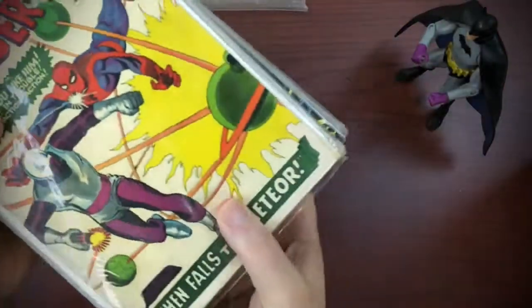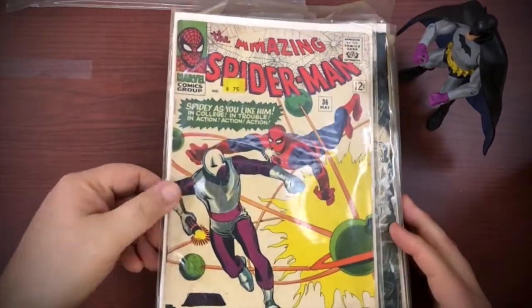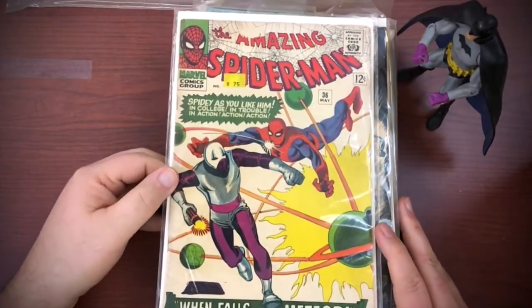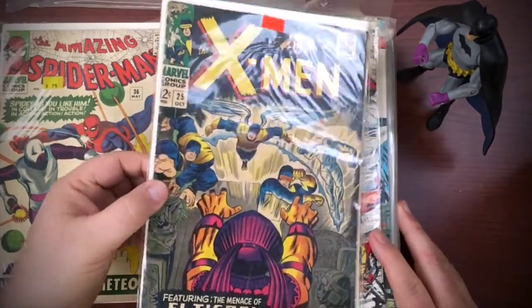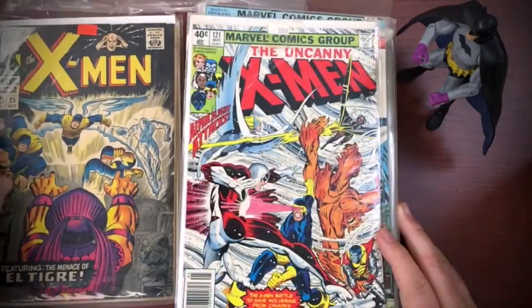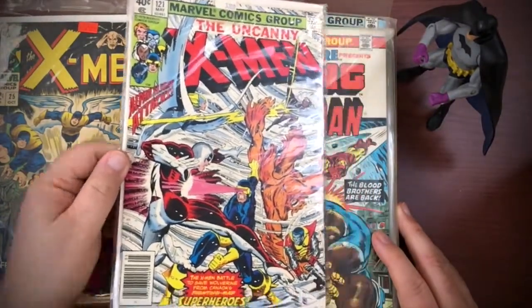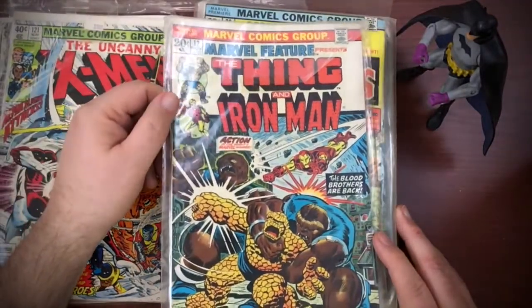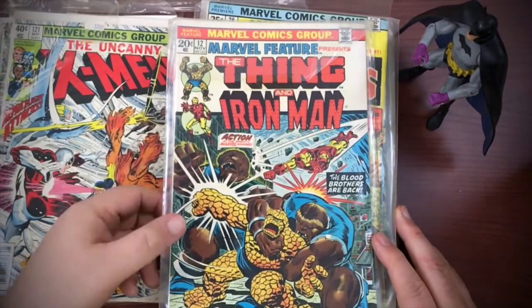All right, well, those books were rough, but now we're back to books in bags. These are in better shape. Spidey 36, so there's some Ditko-era Spider-Man for you. And some X-Men. More X-Men. 121, Alpha Flight. Marvel Feature. So before Marvel Two-in-One, they did Thing team-ups in Marvel Feature.